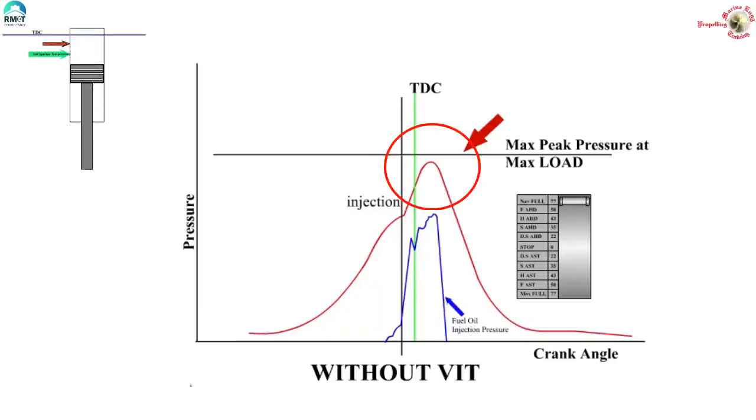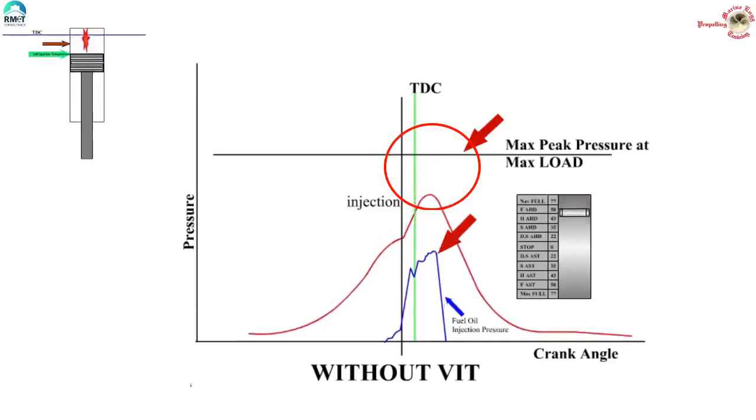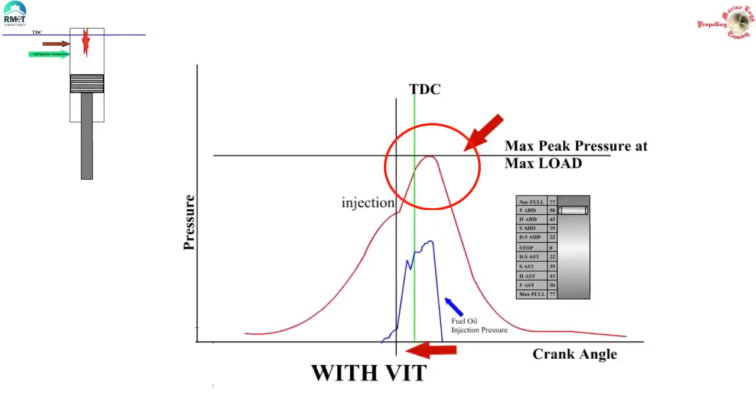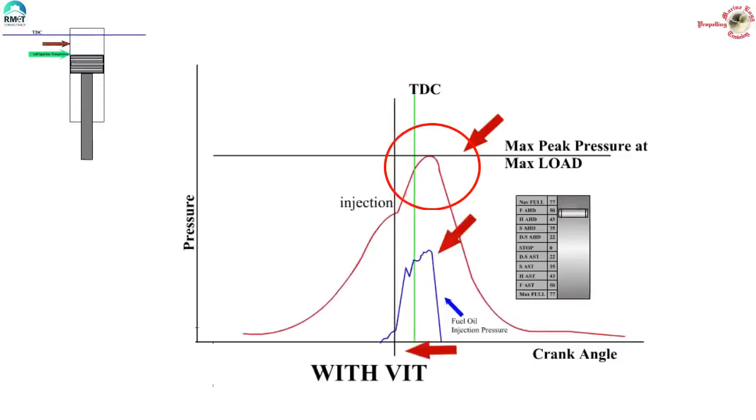Here you can see that without VIT, the peak pressures decrease with reduced loads. Fuel oil injection pressure also decreases, affecting penetration, atomization and hence combustion. Here you can see that with VIT, the injection is advanced at reduced loads to try and maintain the maximum peak pressures as far as possible for betterment of SFOC.